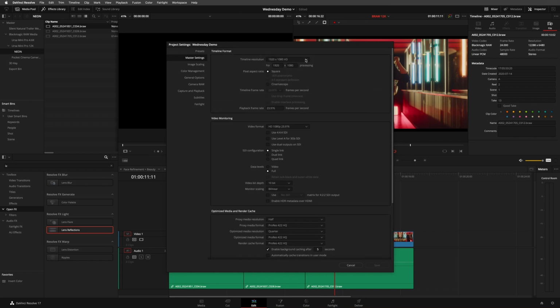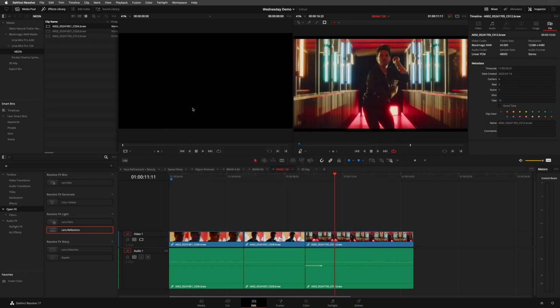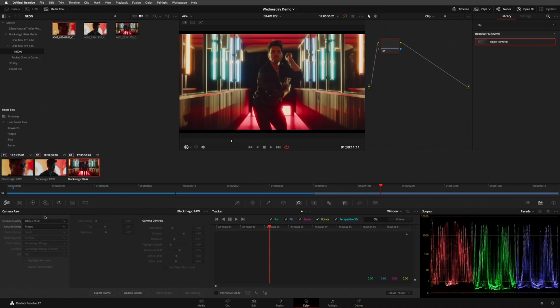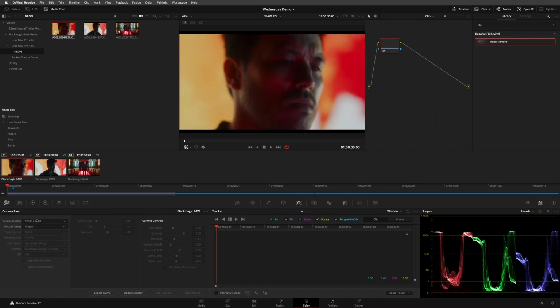So in the master settings, I've got a 1080 HD timeline, and image scaling is set to scale to fit mismatched resolution files. And the other thing that I've done is, since these are all Blackmagic RAW from the 12K URSA Mini Pro, in the color page, under the Camera Raw tab, I've decided that my decode quality only needs to get to 4K, because the highest I ever need to use this is UHD. So 4K is it. And every one of these has been set to 4K from that decode quality.